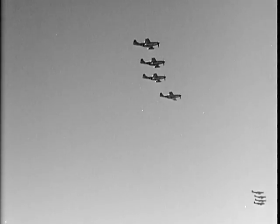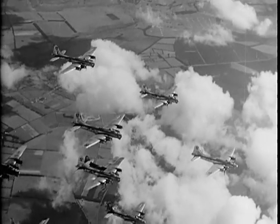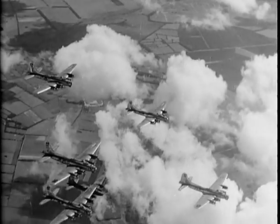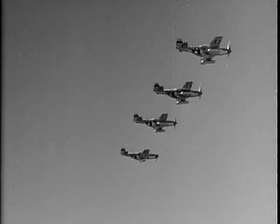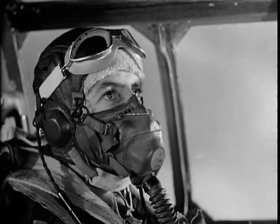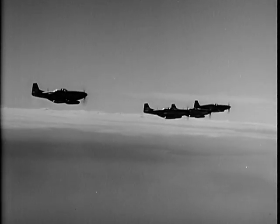In Germany now, weaving ahead, above, below, and all around the bombers like a screen of destroyers protecting the main fleet, a group of escorting Mustangs watches every corner of the sky. They don't have long to wait. Ceaseless training plus battle experience has taught them to recognize the enemy almost by instinct: where they are, how they act. First hostile aircraft is spotted.